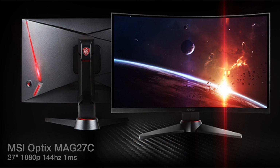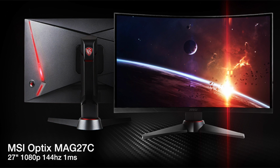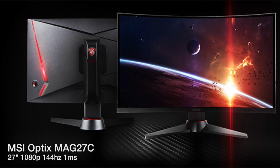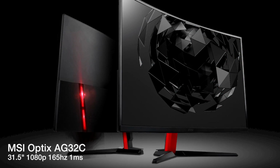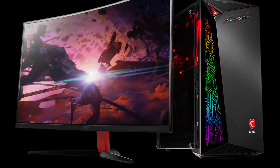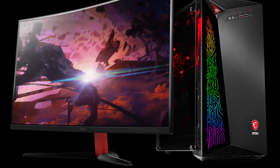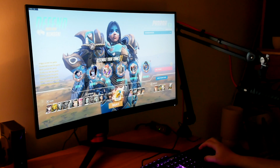It should be noted though that Curry's do not currently stock this monitor. They stock the 27-inch MAG27C, which is only a 1080 not a 1440 monitor, but it is 144Hz and 1ms spec. They also carry an AG32C, which is a 31.5-inch not a 27-inch version, just for those who are interested in curved monitor markets. You're paying about £350-£400 for those monitors respectively, and those are at Curry's PC World, but I did check prices with other sites. They're comparable but variable with other stockers like Scan, Overclockers, etc. Anyway, on with this monitor, the MPG27Q.